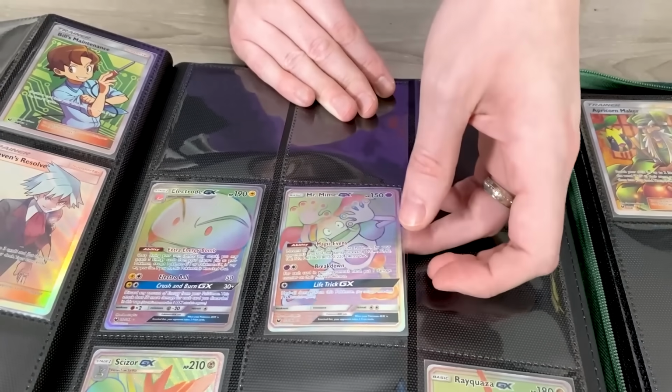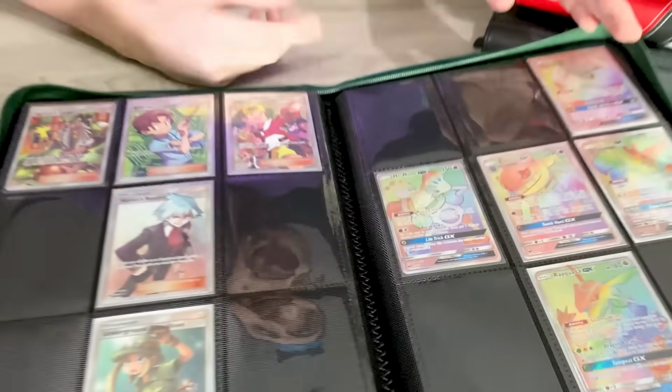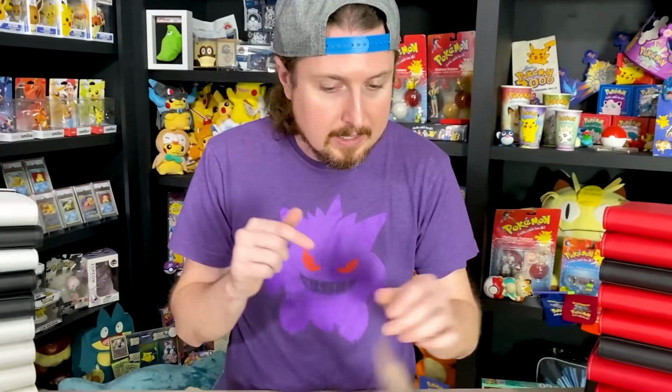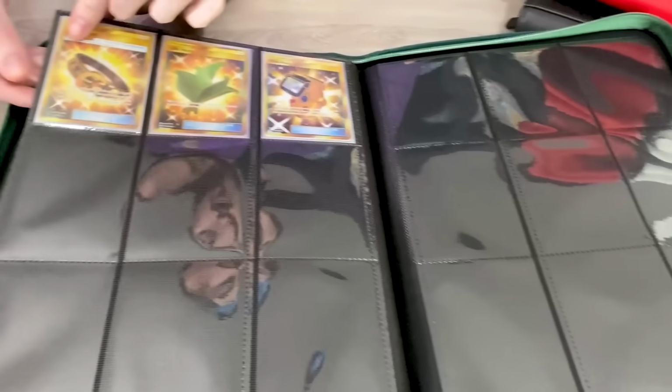So for Rainbow Rares, this is the only one that we're going to be adding in. I feel like we've been adding in a lot of Rainbow Rares for all the binders, but that's the only one we need in this set. And Gold Acro Bike is the last one added in. So here is our Celestial Storm binder.